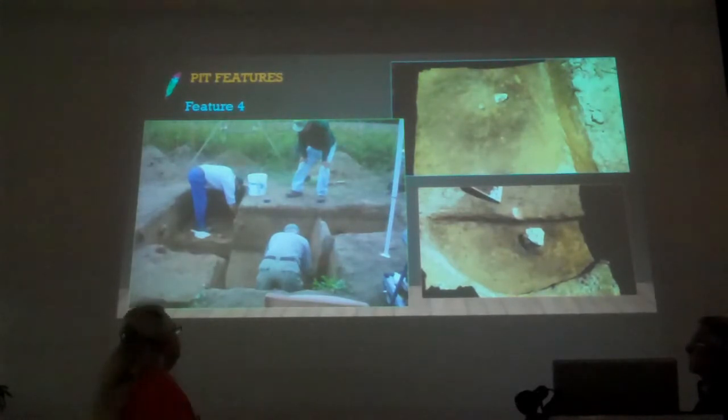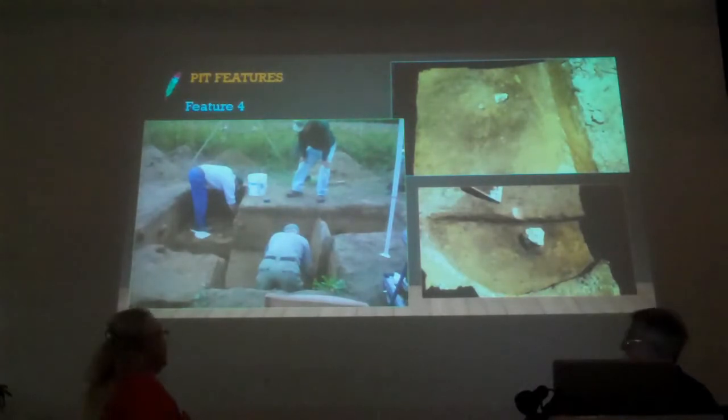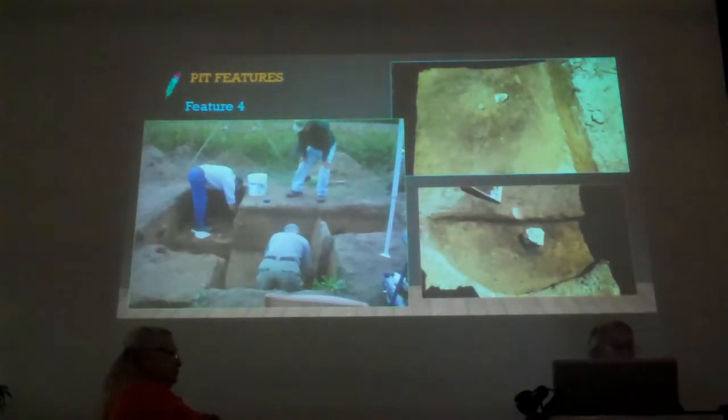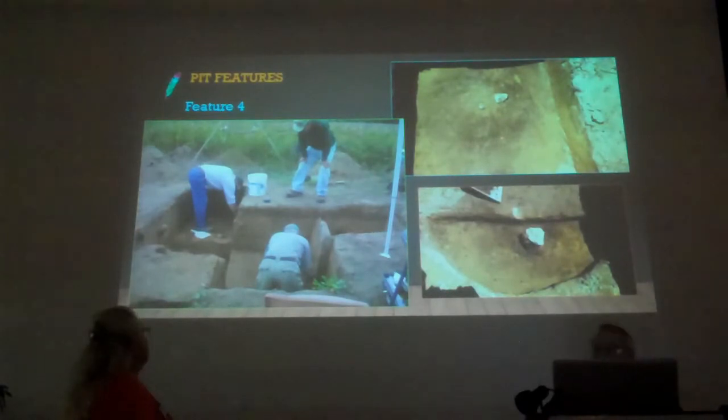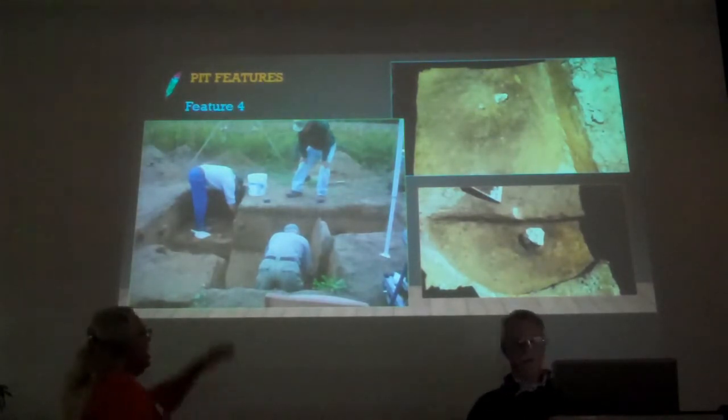Yeah. So at the point where Don is working on it, in the left-hand picture there, we're down about, I think, 28 inches below the surface, and it's still going. We think maybe a week ago we finally hit bottom, but we're not sure yet. We still have some work to do.